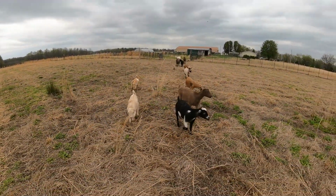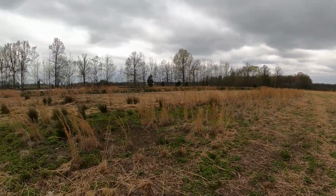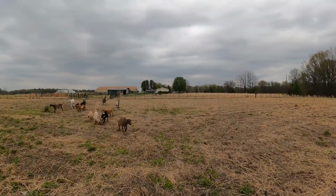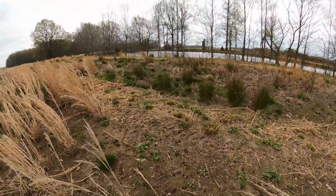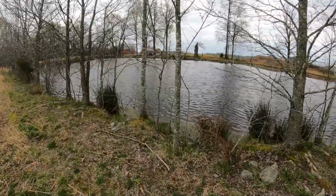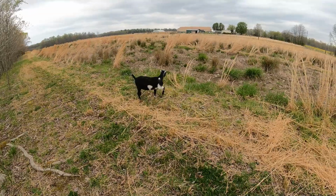Let's go. Pretty soon this will be all lovely and green for them. Come on. You can see these tracks in the mud. They made it pretty far yesterday. Oh, sound like a frog. Come here, Tori. You gonna help me show the people the green grass?